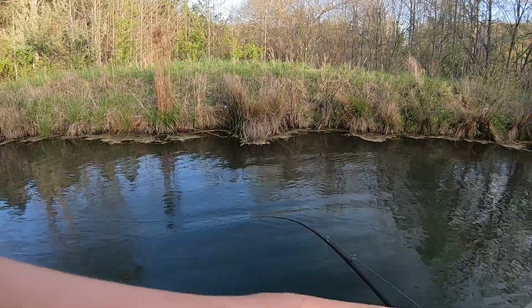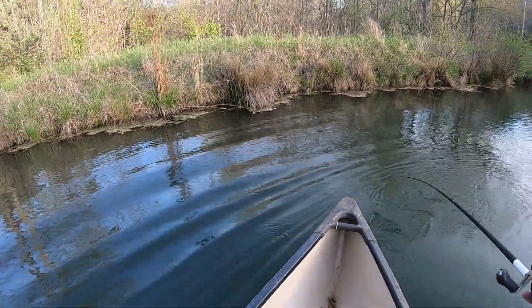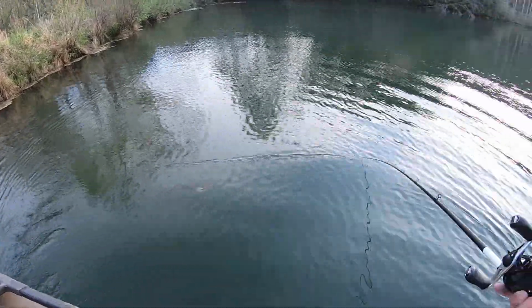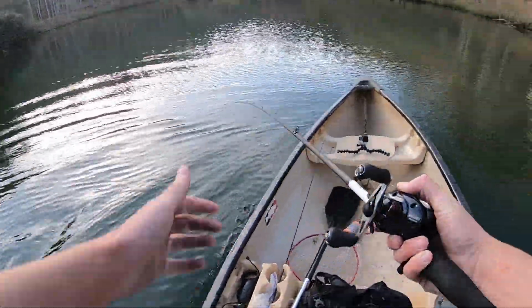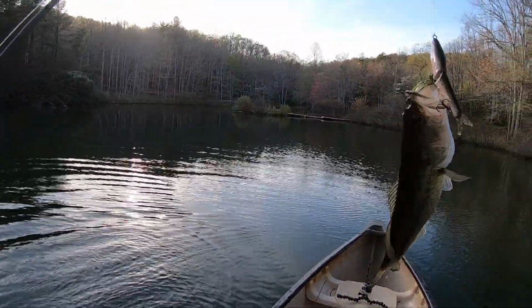Oh, I got one. Oh my gosh, I got another one on the swim bait, off the dam. It's by far the smallest. This guy's less than 2 pounds. He might be a pound. Ooh, I'll take him. So yeah, little ones will eat it too.